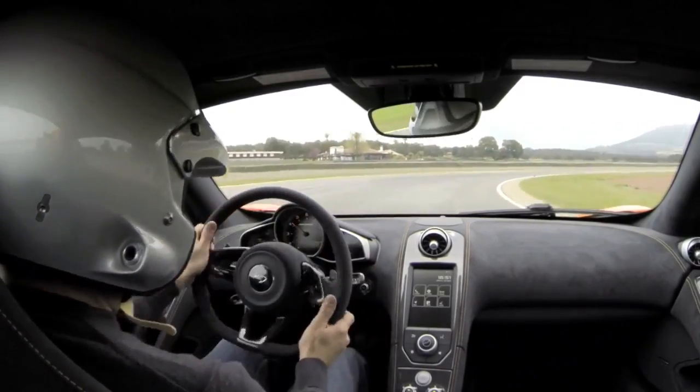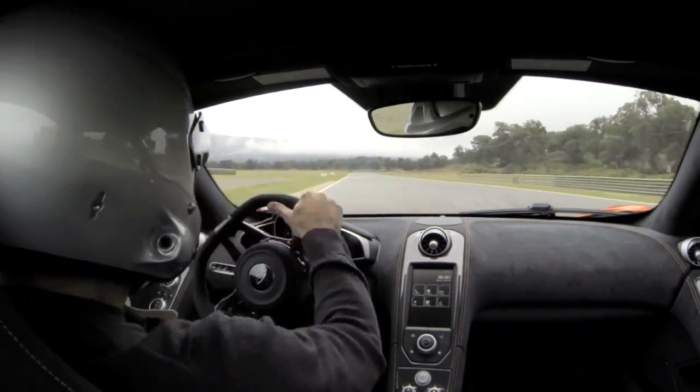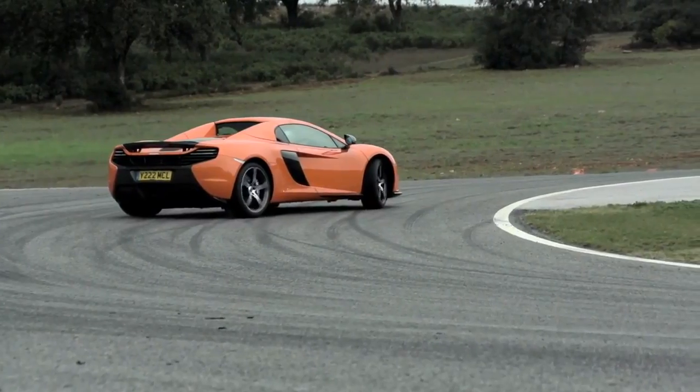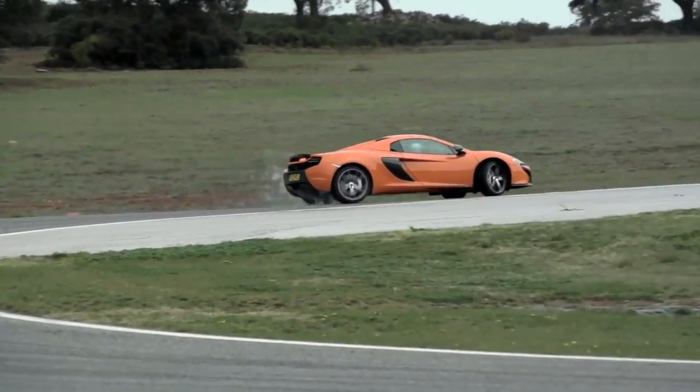In the damp, as you can see, the 650S is much more easily flung about than the 12C. It still isn't 458 controllable, but for a heavily turboed, mid-engined beastie with an open diff, it's damn impressive. You can feel the P1 DNA in these new settings, and that's a real compliment.